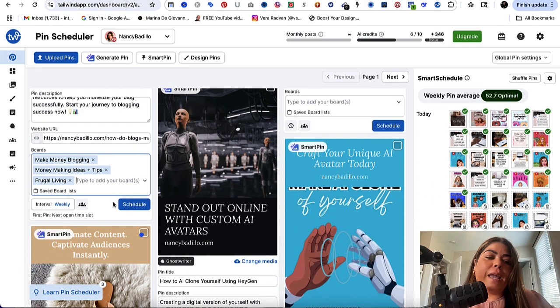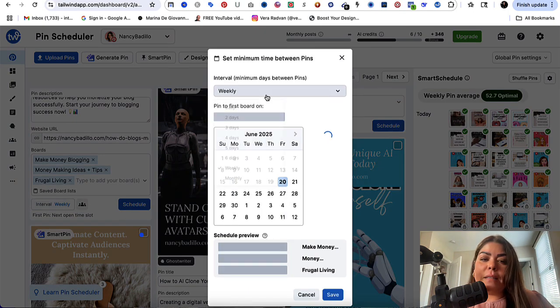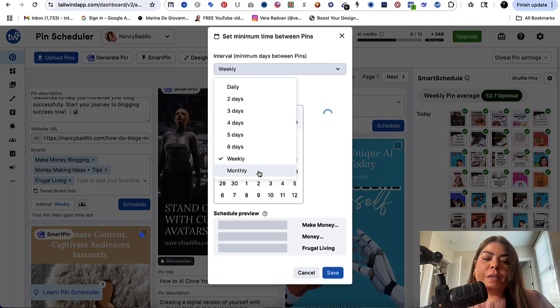Now from here, you're able to go ahead and change how often do you want this pin to be scheduled. You could click here and it will show you, do you want it to be weekly? Do you want it to be every 6 days? Do you want it to be one time a month? This is so cool because it lets you pin it without it looking like spam or showing up so many times. So I particularly like it in weekly. You could play around with it and see what settings work better for you.